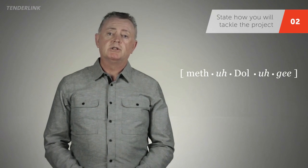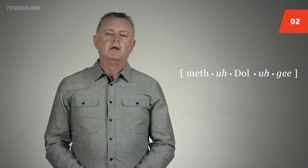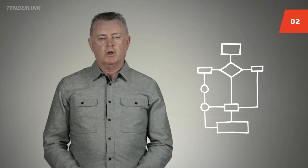Methodology is a word you need to know. It's the framework of how you intend to deliver on the project. Your aim is to make the purchaser confident you can complete the job on time, on budget, and to the highest standard. It's a good idea to include a flowchart summarising your approach. It'll help set you apart from the competition.